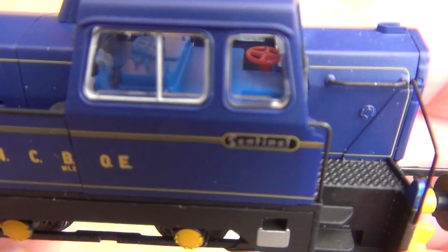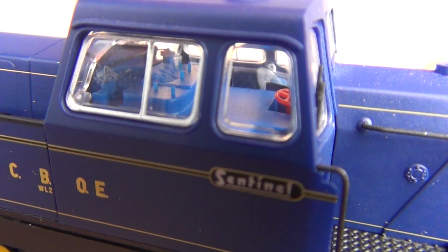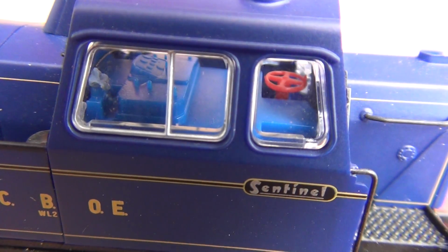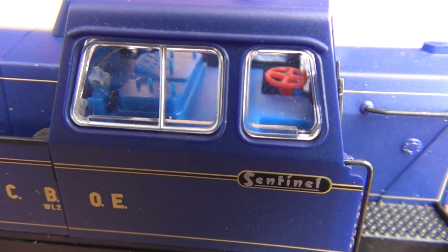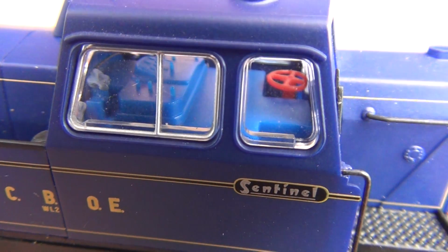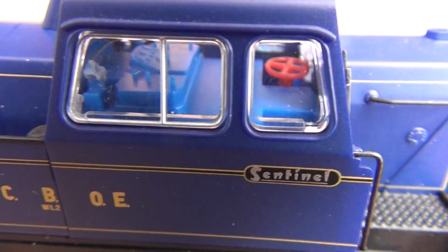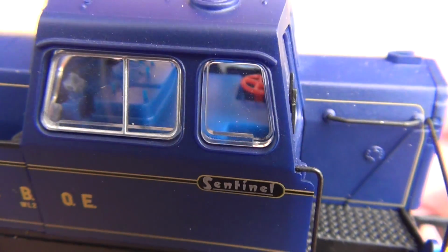And oh my gosh, look at that! They've even included quite a bit of detail inside the cab. That's not bad. You've got a luminous, glowing orangey red sort of steering. Well, obviously it's not a steering wheel. It looks like a steering wheel, but I think it's probably for the brakes, maybe. Maybe it's to apply the brakes.